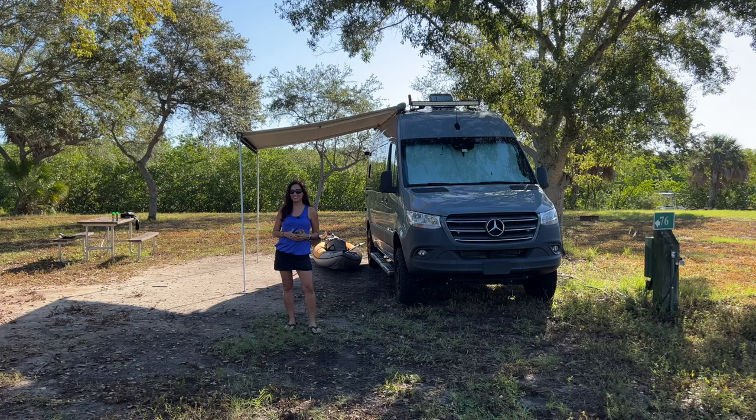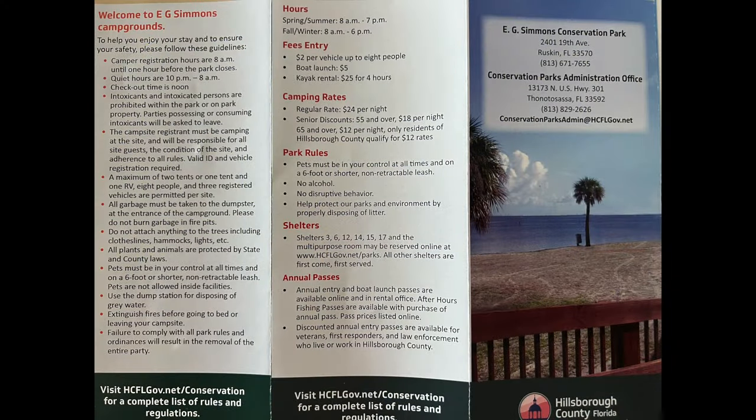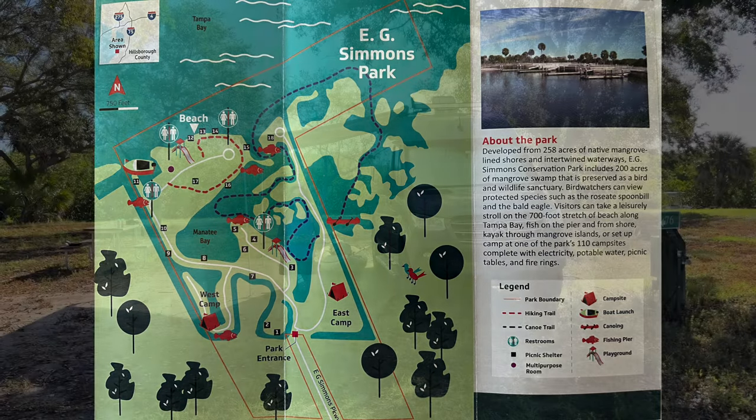Today I am at E.G. Simmons Conservation Park located in Hillsborough County, Florida. This park offers two campgrounds and many of the campsites are on the water. This park also offers a boat launch, fishing pier, kayak rentals, and has a beach along the Tampa Bay.